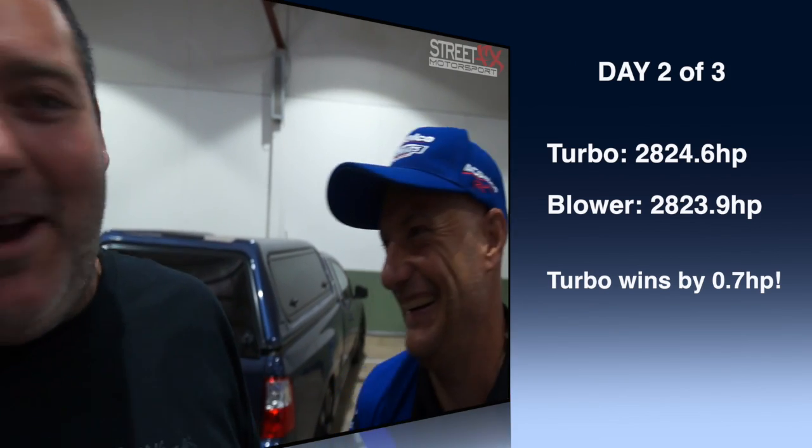Well, it was literally less than one horse, 0.7 of a horsepower, between a blown PSI Hemi up against the Dale Hallier Castle Hill Performance big block Chevy twin turbo. Big block for days.